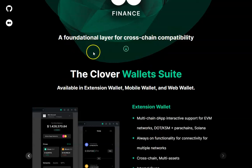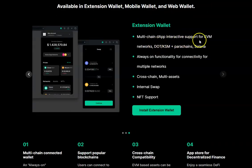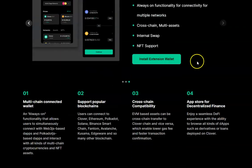Okay, a foundational layer for cross-chain compatibility. The Clover Wallet Suite, an available extension wallet, mobile wallet, and web wallet. And it says extension wallet, multi-chain dApp interactive support for EVM, which is Ethereum Virtual Machine Networks, DOT, KSM, and Parachain's Solana. Always on functionality for connectivity for multiple networks, cross-chain multi-assets, internal swap, NFT support. And so I thought that was one of the reasons why I thought it was cool, is because they are going to have NFT support and they want cross-chain assets, right? So who wouldn't love a wallet where you can go and look at all of your NFTs without having to switch to this network to that network? It's supposed to be you just look at it and it's all there. You don't have to switch to a different network. It'll all be loaded for you.